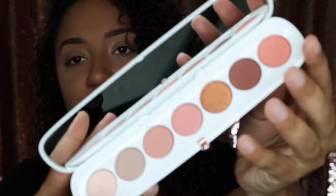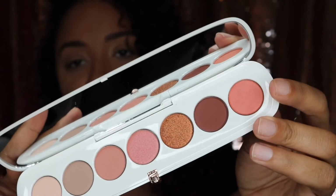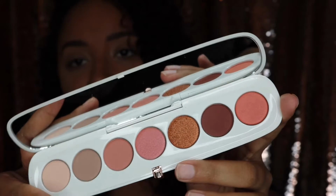So if we take a look at these, it looks like we have 1, 2, 3 shimmers and 4 mattes inside of here. So we've got our beautiful, beautiful shimmers, and I'm curious to see if this actually will be a shimmer. It looks a little bit shimmery in the pan, but I have a feeling it might lay down a little bit matte. So we're going to go ahead and try these out.